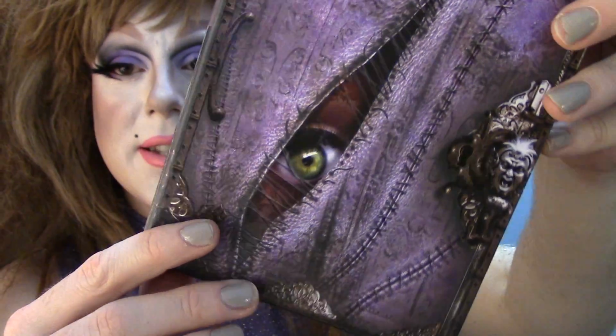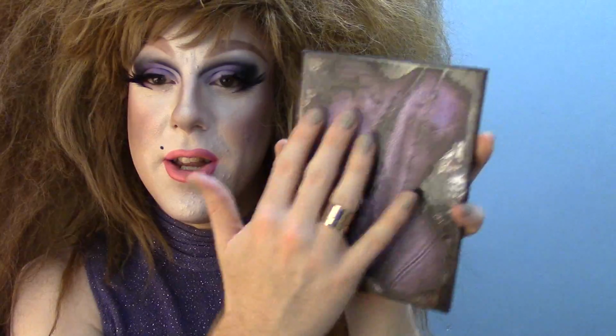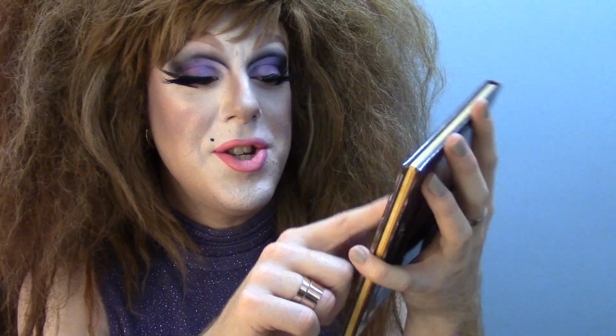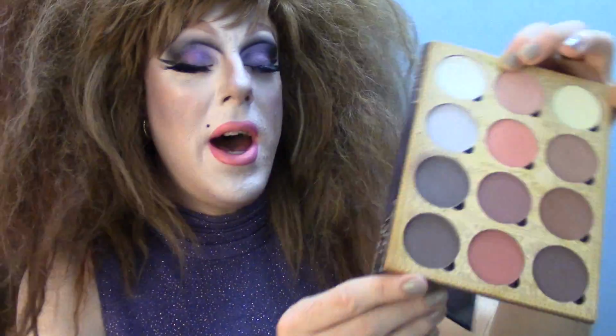Not only is this just a beautiful illustration, but the fact that it is a contour palette utilizing this kind of dual print thing, I think that's an actually very smart design decision. I think it makes sense in a narrative design way. Whatever, that's just the graphic designer in me coming out. Inside you have a very lovely mirror, and then you have the shades.